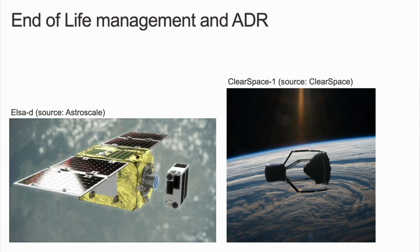Astroscale is currently flying the ELSA-d demonstration mission, where they demonstrate a magnetic docking interface to be able to capture a satellite in orbit that is pre-equipped with a docking interface for servicing. The case of Clearspace 1 is a little different. The objective of Clearspace 1 is to address completely non-cooperative platforms in orbit, which means any platform that is uncontrollable and has no docking interface pre-installed.